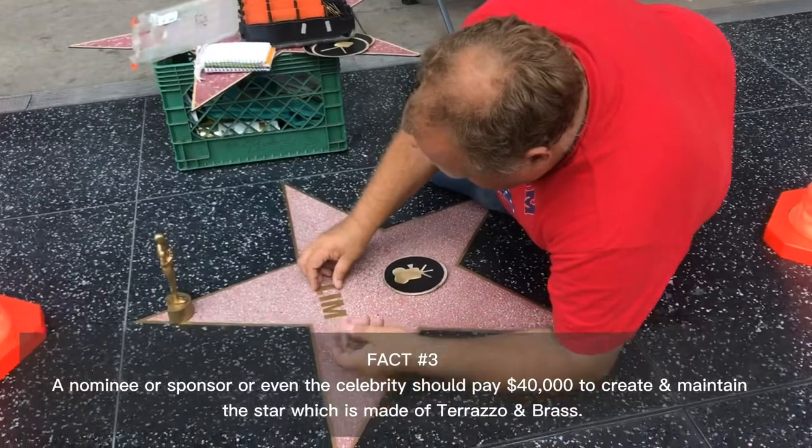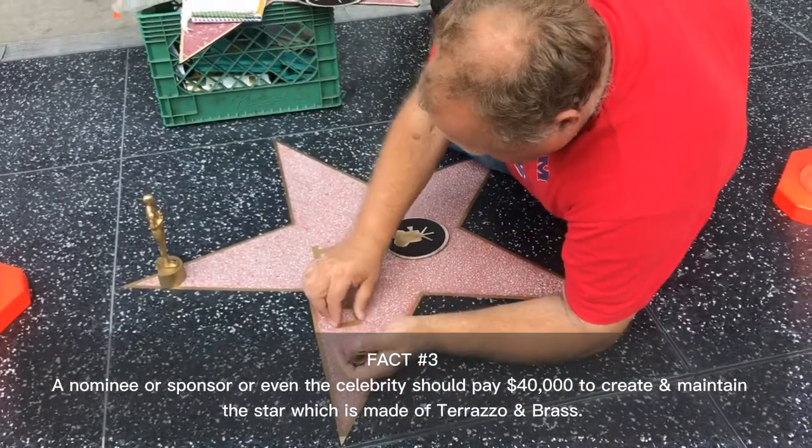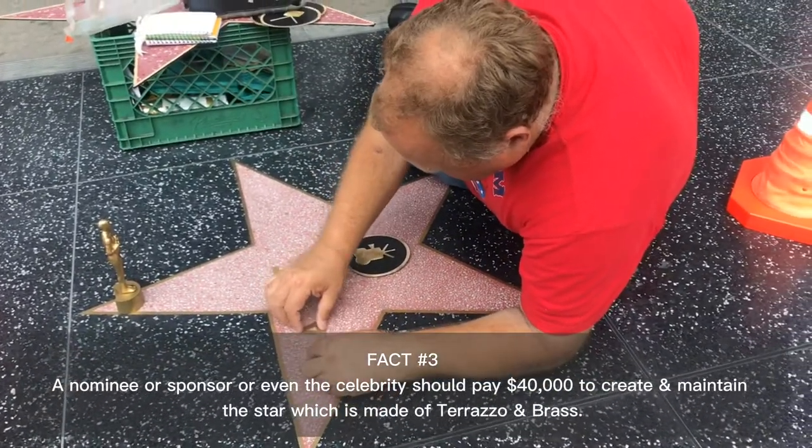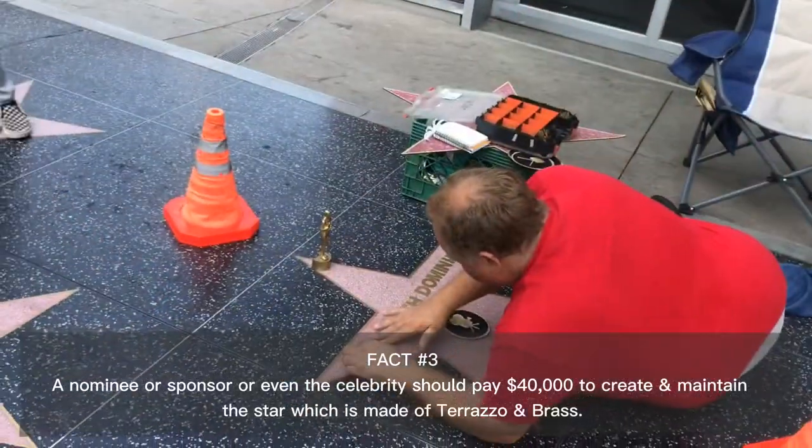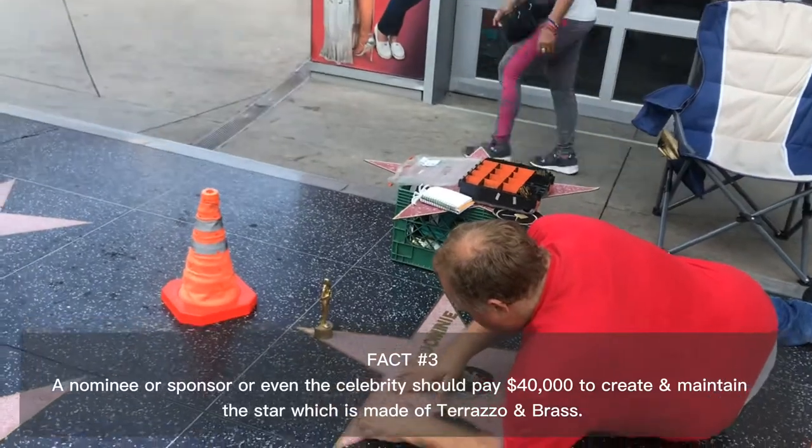Para magkaroon ng stars ang mga celebrities, they have to pay $40,000 para sa pag-build at pag-maintain ng star. That's equivalent to 2 million pesos. Sobrang mahal niya.